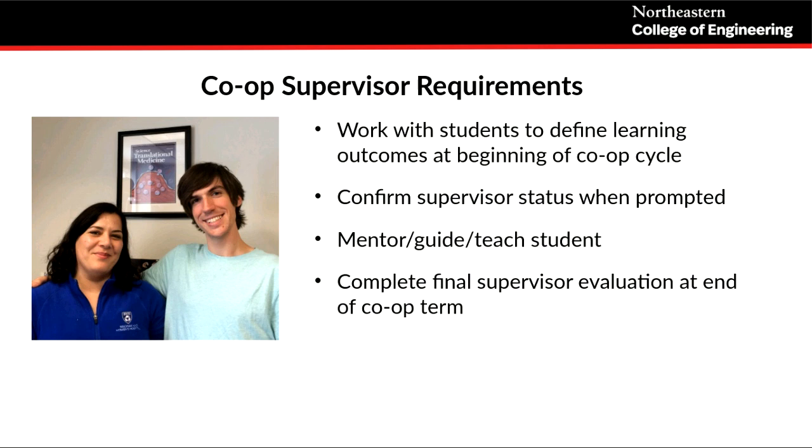At the end, we do ask for a written evaluation for the university of the student's time, and the student will also complete an evaluation for their co-op. So really not a lot of requirements there.